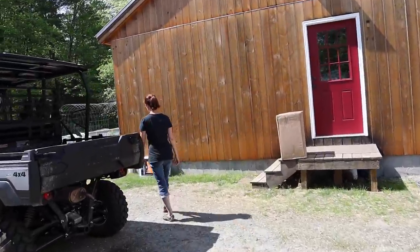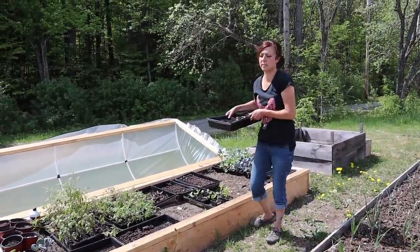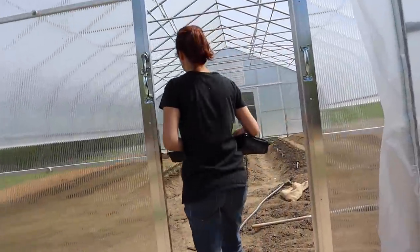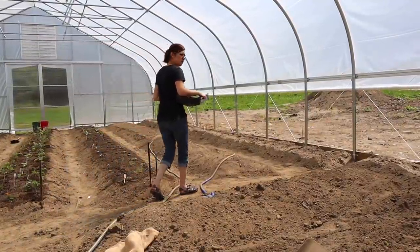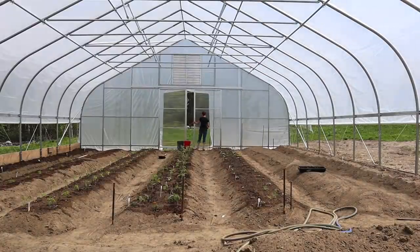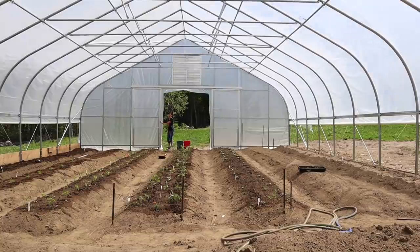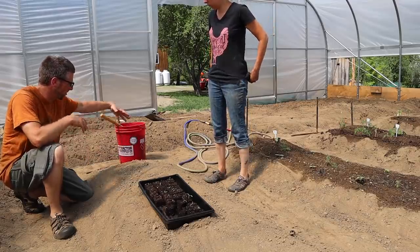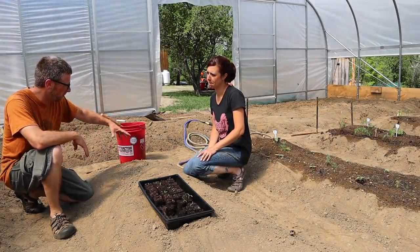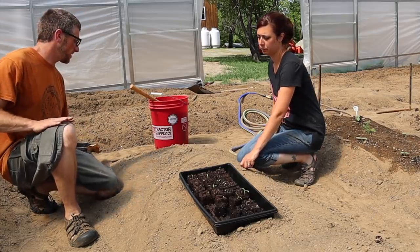Let's go check on the nursery and see if our eggplants are starting to come up and what else we have growing. Right here, we're gonna do them every 18 inches. Eggplants love heat, so they're gonna do great in the greenhouse. They're a heavy feeder, so we're gonna put compost in today in the hole with them, and we're gonna use blood meal. This is our organic nitrogen. So we'll get six done. I think that'll be enough.